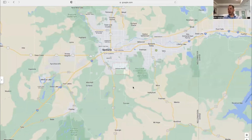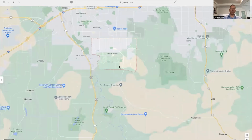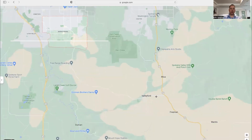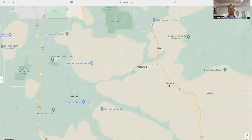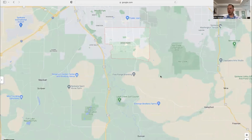As far as schools, we touched a little bit, but you've got District 81 in Moran Prairie, and then one of the schools we wanted to highlight that we get quite a few requests for is the Freeman School District. That's kind of South Valley, part of the Palouse, and right here is the town of Freeman. There's hardly anything there. I think they have a gas station or something, but we get a lot of requests. It has a small-town feel, smaller classrooms, and really good reviews for schools. So if you're looking for acreage, it's a great place to look.